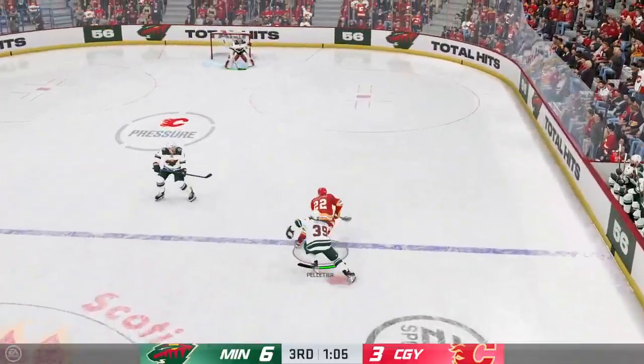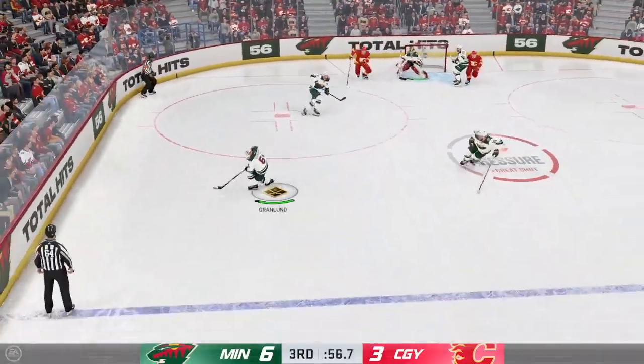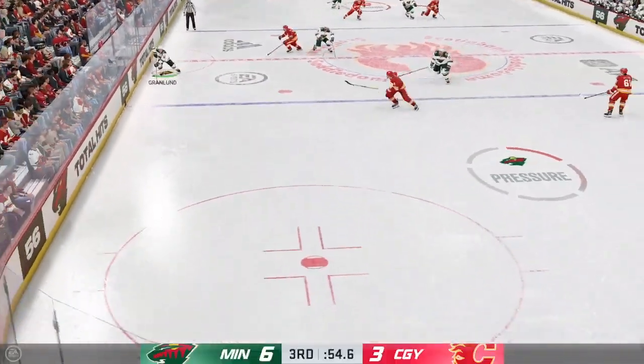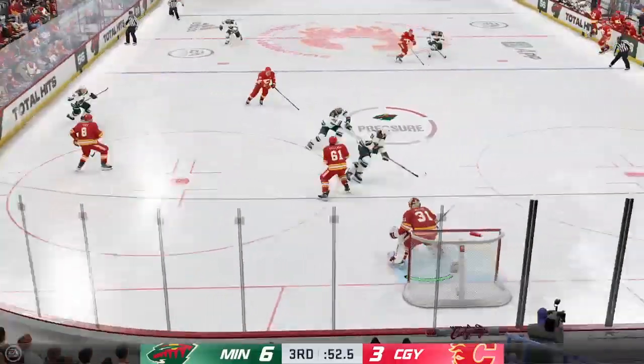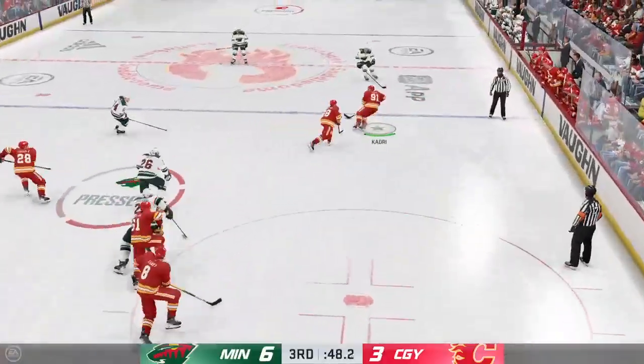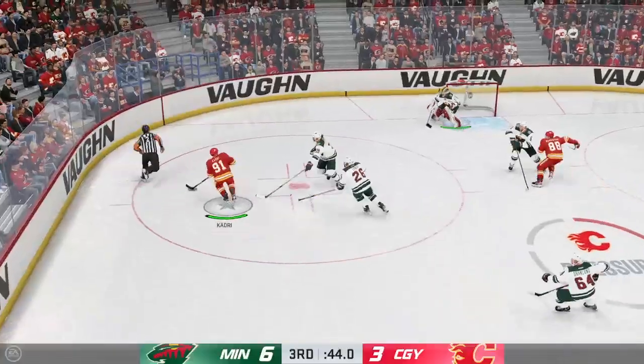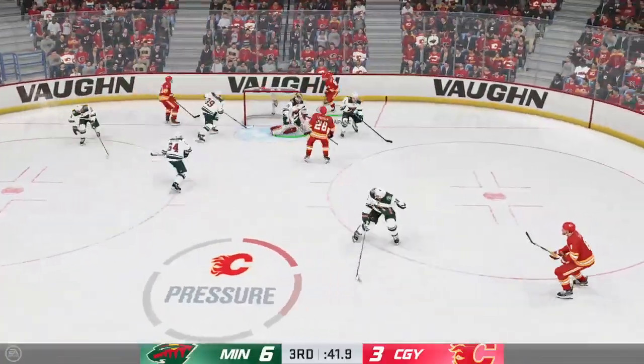Oh, he rocked him on the wall. Oh, you know that he felt that one, James. The body is reverberating after it. What a great hit. They've got some momentum here. Straight up the middle. Here they come. Calgary's got the puck along the wall.